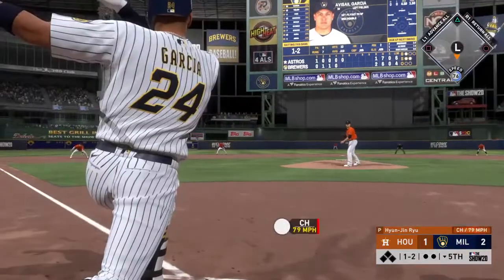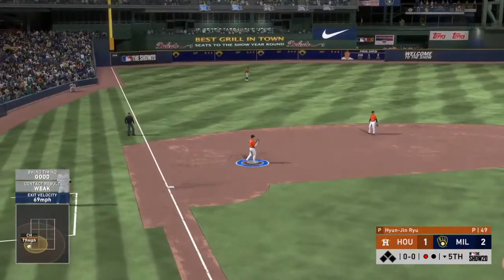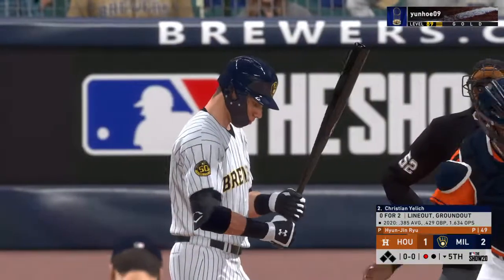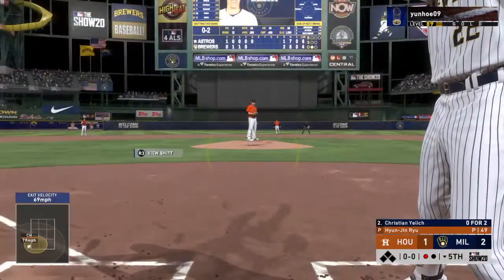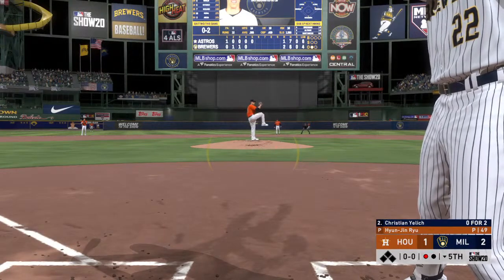Here's the pitch. Softly hit here to the left side. And this will be gobbled up fairly easily down there at third for the first out. Now batting, right fielder. 1 gone in the Milwaukee fifth. And that'll bring up Christian Yelich.